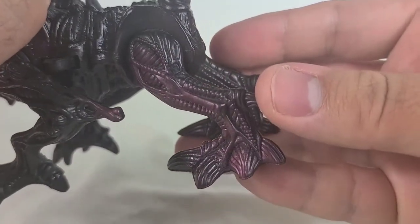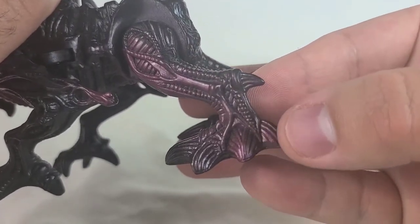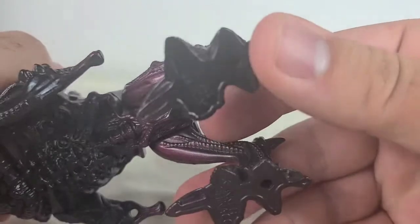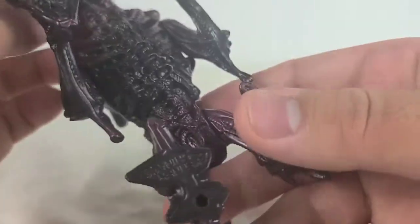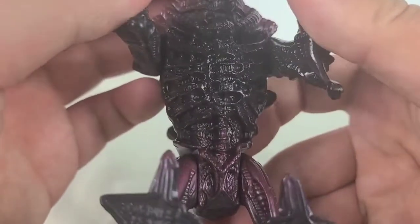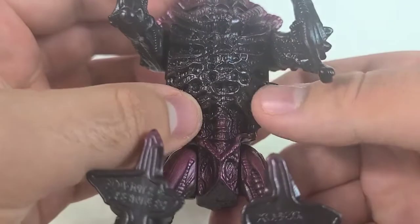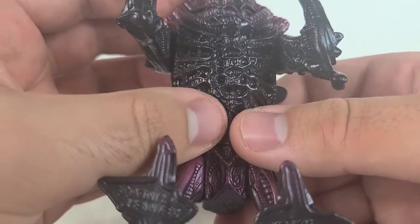Got all that here, all this stuff here, and more detail on the back of the feet. Unfortunately, it's pretty plain on the back. However, on the underbelly, probably my favorite part of this figure is this whole rib cage design that they have going on here. It has this really realistic look to it.